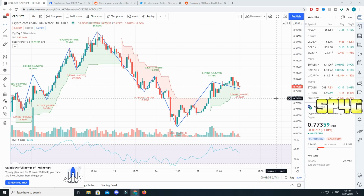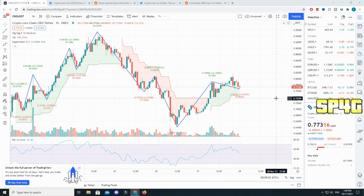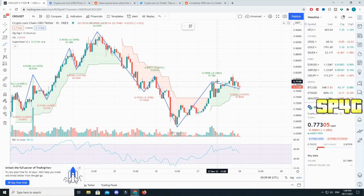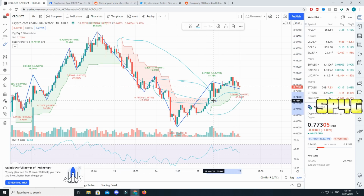So to begin with today's video, first of all, let's look at the 1 hour chart, and then we will look into the 4 hour chart to talk more about the trend that CRO has started to form. If we look at just the last 24 hours, you can see that after the downtrend that had been happening for the past 72 hours, on the SuperTrend we did flip into an uptrend, and this uptrend has been following through for the last 24 hours as the chart seems to be looking a lot healthier.